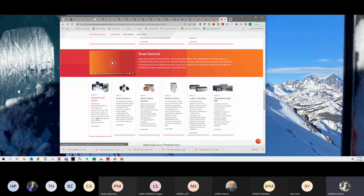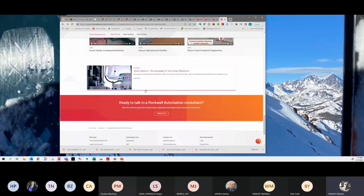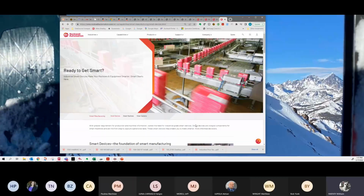Again, here is some of that stuff that's going on. You want to look at our drives, there's our smart drives, our smart sensors, the controllers, the HMIs, and then how all this stuff works. This is the idea: what that data does for you and how it makes your factory more efficient, and you can do predictive and preventive maintenance instead of the reactive stuff. So they're good little videos and just tons of information if you scroll down.